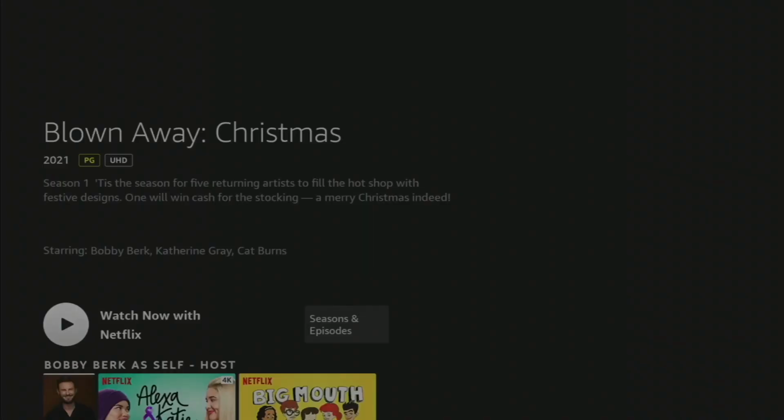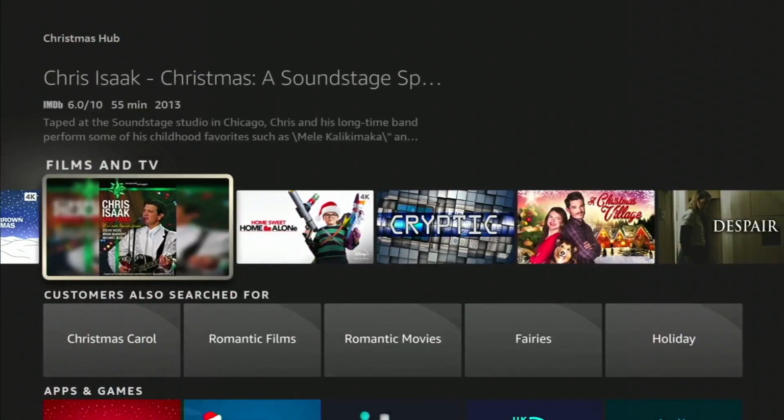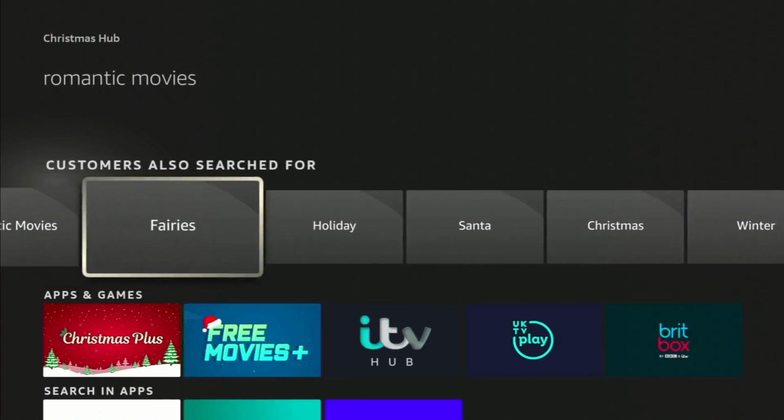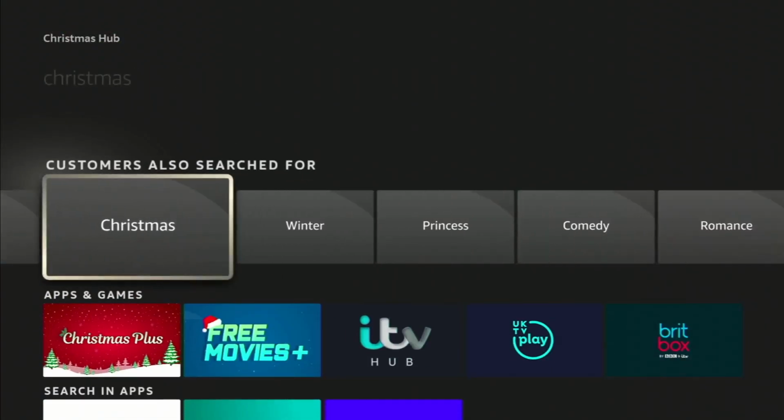And as you can see with this one you're going to need to have your Netflix account logged in. Now the cool thing about this is that you also get a customers also search for category, and as you can see there's quite a wide selection here. So if you're not sure what you're looking for, this will definitely give you some pointers of what's popular.